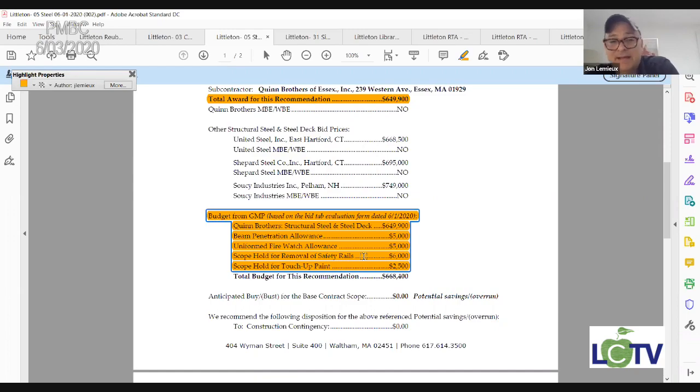And similarly for touch-up paint on the steel. With all of these things, with the allowances and the holds, again, just so the committee's aware, these are buckets of money that we will be monitoring as the project moves ahead on a weekly basis. We'll understand what holds and allowances they're touching. On a monthly basis, we will see that billing as part of the requisition.